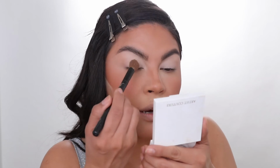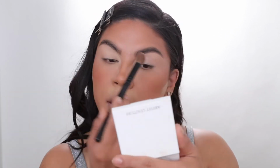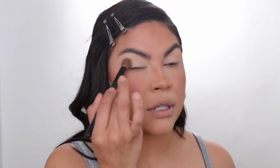Now we are going to set. I'm gonna pick up a little bit of that creme brulee setting powder by Artist Couture and set the base. If your eyelids are a lot more on the drier side, I would suggest for you to skip setting the base. I have really oily eyelids, so I have to.